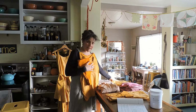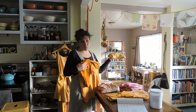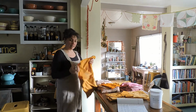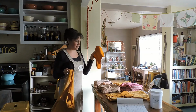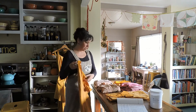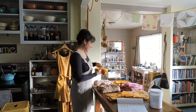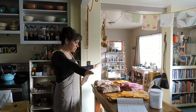These synthetic fabrics take dye really well usually. This one wasn't mordanted. Like I said, I was kind of in a panic and throwing colors in because I had no idea that I was going to get this color from marigold. Well, I knew I was going to get this color, but not that vibrant. So that's the marigold. And then now we're going to move on to onion skins.